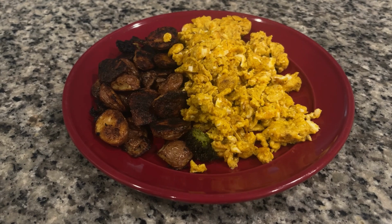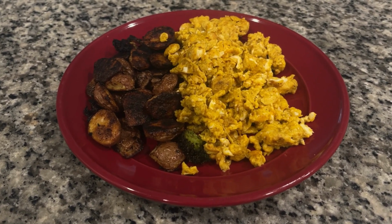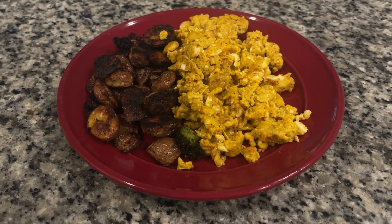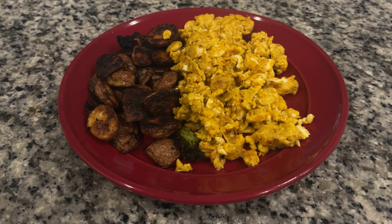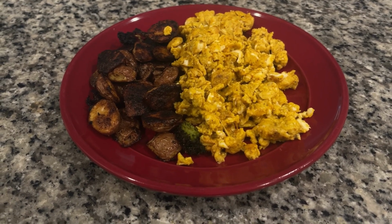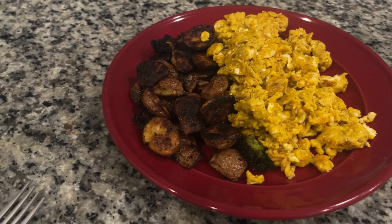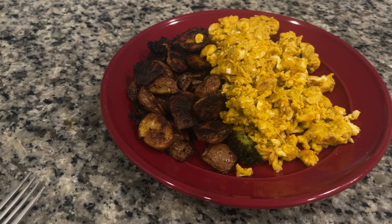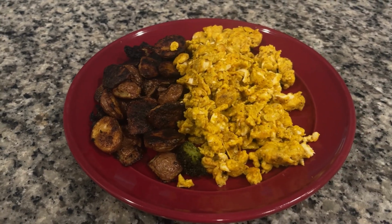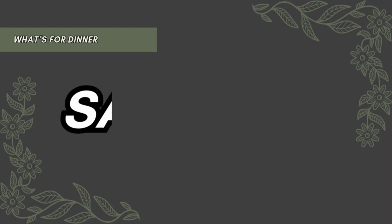All right, so I was going to make the chicken and wild rice casserole using the leftover chicken tonight, but realized Joel is working late tonight, so I didn't want to make that since he wasn't going to be here to eat it. So I just scrambled some eggs, and I heated up some of the leftover red potatoes from dinner last night, and that's what I'm going to have tonight. And then tomorrow we'll make the chicken and wild rice casserole.